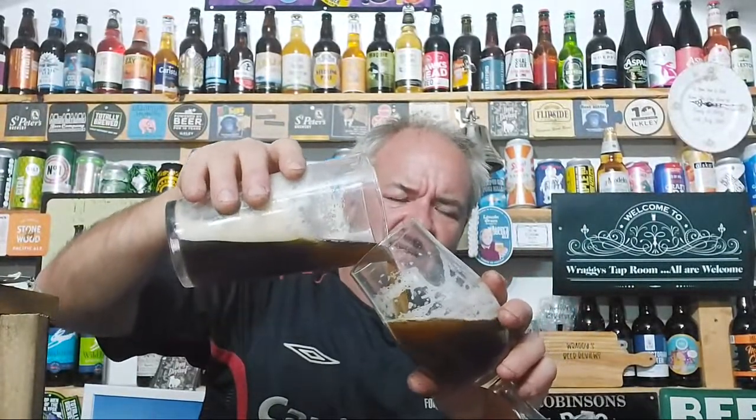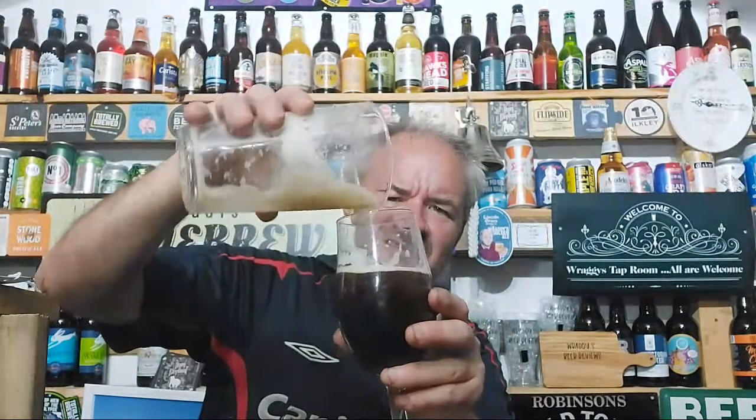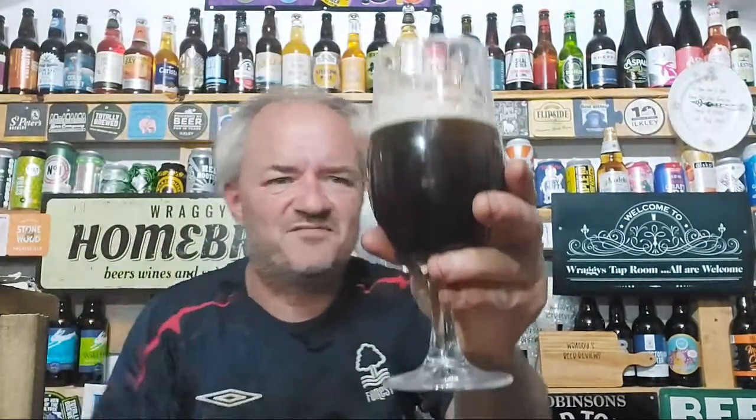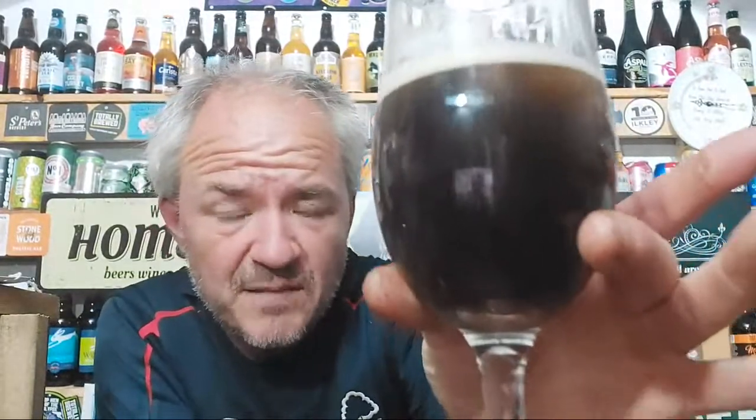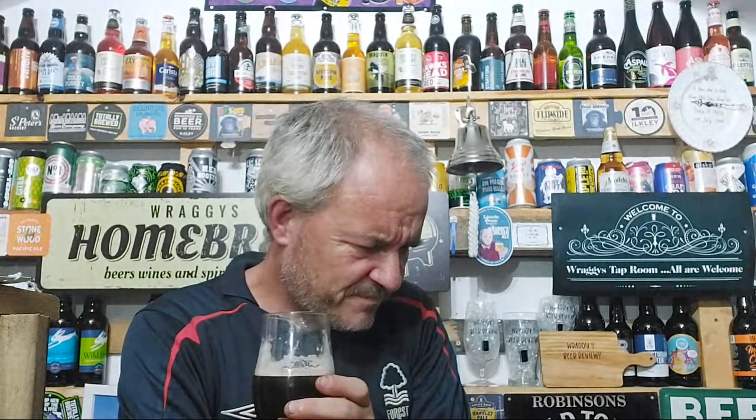Here we go. And yeah, it's a lager. It's very different to any lager I've ever had before. The colour though looks more like a black lager. Quite a nice fruity hoppy nose on it. I don't know why it's making gurgling noises at the back. High density hop charge, is that what it stands for?